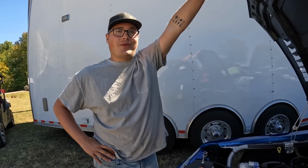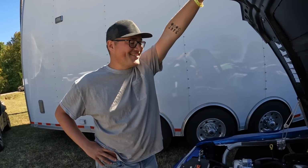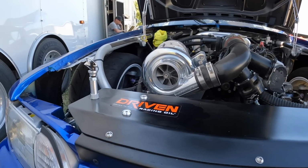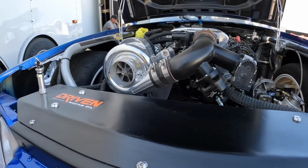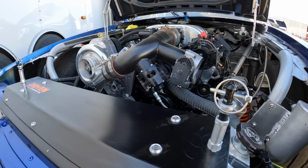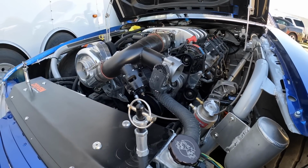What kind of numbers were you getting there? So we've actually gone through three motors working on this package. So again, it's development, right? We're trying to push stuff to the edge and figure out what the limiting factors are. Right now, it seems like the rockers are the limiting factor. Is that RPM or power? Yeah, high RPM stuff.